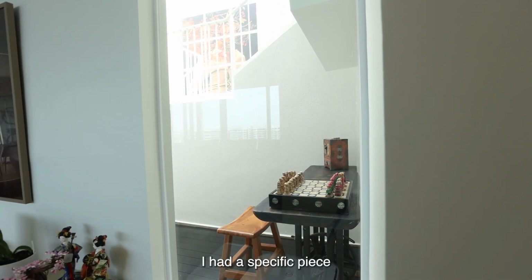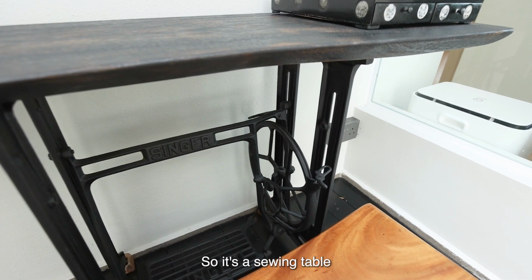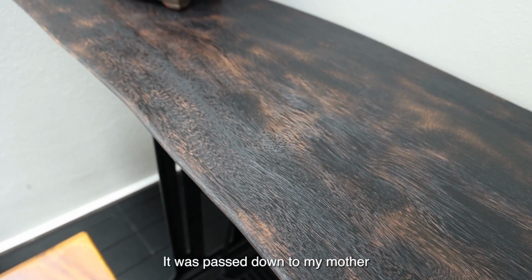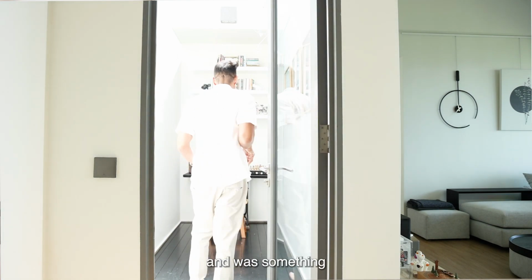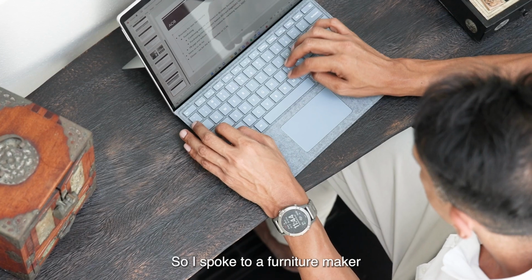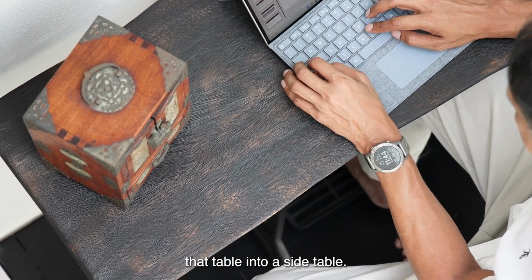I had a specific piece which has sentimental value for me. So it's a sewing table that belonged to my grandmother. It was passed down to my mother and passed down to me. It was rusty and it was kept in the storeroom, and it was something that I couldn't bear to let go. So I spoke to a furniture maker who was able to convert that table into a side table.